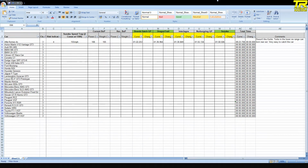So the car definitely doesn't like curbs, so keep that in mind, especially when you hit them front end on accelerating, because the weight's all at the back. Turbo in the lower rev range, so if you change gear early, if you then hit the throttle, you might find the car loses traction. So in the end, just rev the nuts out of it, you will get more, the car's more stable in that sense. And it's very easy to catch the car as well, so do keep that in mind. If you do lose it, it's very easy to catch.